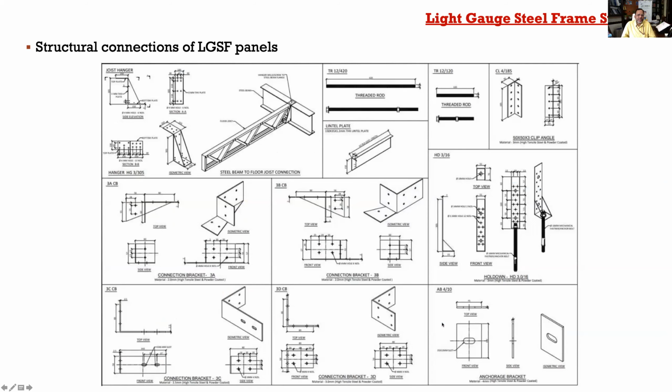And if I tell you through a drawing, there are a lot of connections here. All these connections need to be carefully detailed beforehand, and they are to be put in the form of a structural drawing. This is a typical drawing which shows you structural connections of the LGSF panel. How do we connect this LGSF panel with the horizontal beam members? This is how it is being connected, and as you can see, you have to put plates, and then through nut and bolt you can fix.